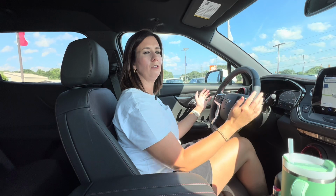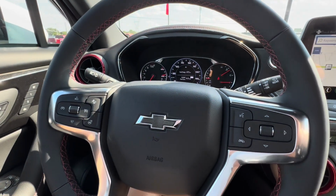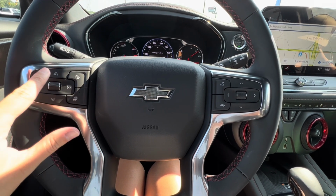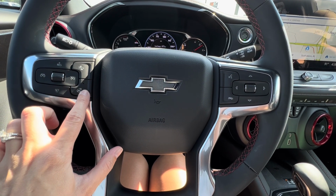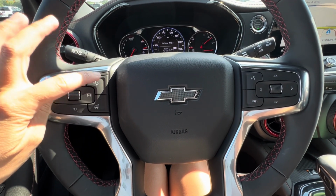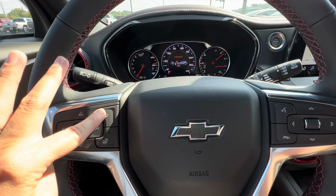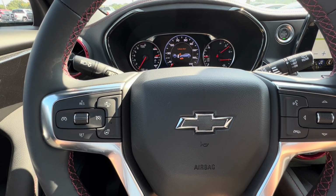So let's take a look at the steering wheel, the different controls here. On this side we have all of your cruise settings, to turn it on, to set all the different things there. Then you have a heated steering wheel, which I love. And then the crash alert, or the collision alert. So you can change the distance. It'll pop up on your dash between you and a vehicle. You can change your distance with that button.